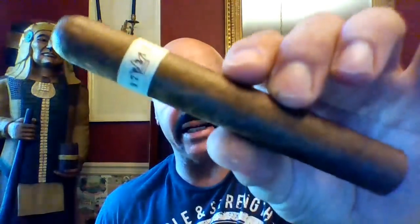Well, today I'm reviewing the new cigar from Warped Cigars. Big fan of Warped Cigars. This is the Serie Gran Reserva 1988.